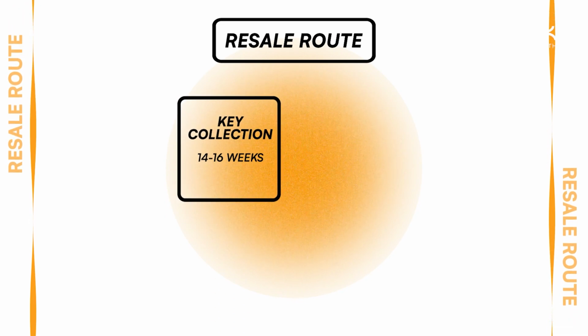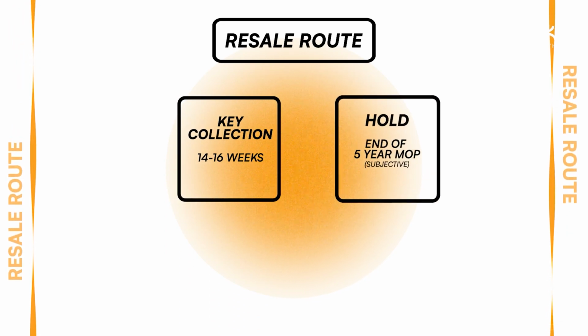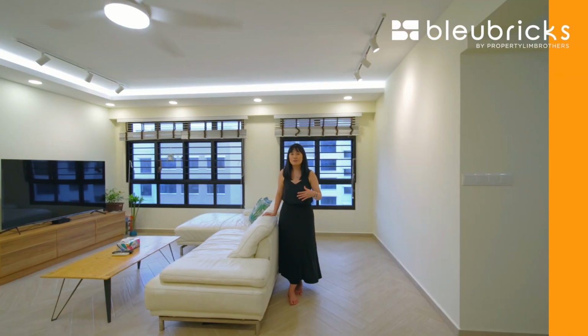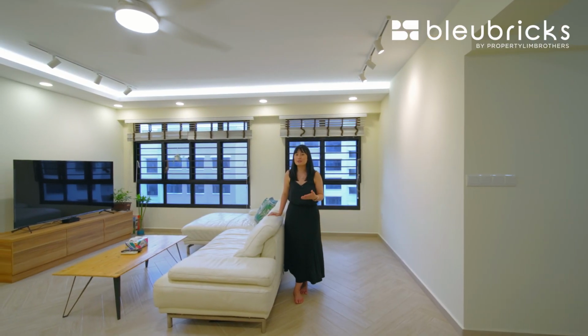Whereas for resale flats, you are able to collect your keys upon completion, and you only need to hold the property till you meet the 5-year MOP before selling or renting out the entire unit. Of course, the benefits of getting a BTO flat include subsidized pricing.